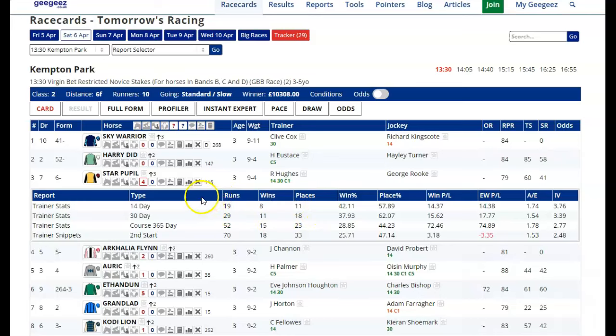The market eventually at some point can cotton on to hot trainers. But using Richard Hughes as a focus point or a starting point, possibly for this card and certainly in the next couple of weeks, maybe no bad thing, because they are flying and the number of places as well is pretty decent. He does well at Kempton, as you can see there, 15 from 52, 23 places, plus 72 to £1 level stakes. So if you like your all-weather punting, if you like your punting at Kempton, he is certainly a trainer to watch here. It looks like it's a place he targets.